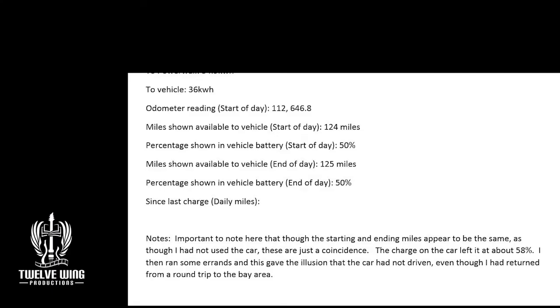And then the notes. Again, I left a quick note here to explain that the starting and ending miles and the charge was just a coincidence, but it did reflect that 100 miles to the car. Give you a second with that.